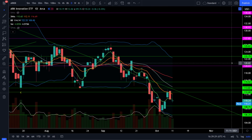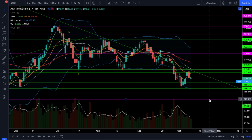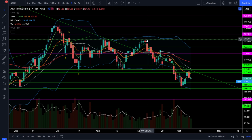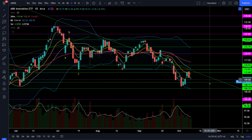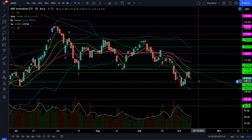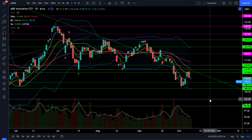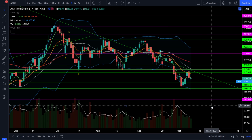On the ARKK ETF, we were down 0.33% today. And remember, the ARKK has a confirmed price target at the 102 support level because we did get the confirmation of the double top. We broke the neckline, so the price target is 102 until we break back above 115.5. Look for resistance right around 113, and below 113, we have support at 109, 106, and the price target at 102. And if we break below 102, look for support at 99.